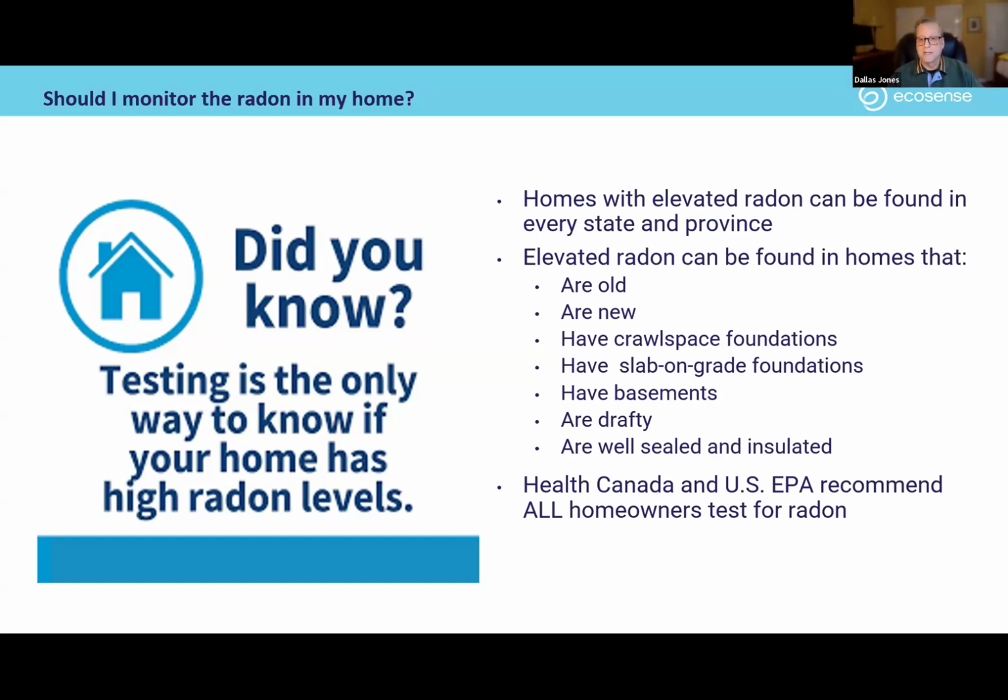And the best way to test, as you'll see as we go through this, is with continuous monitoring, which up until recently was just not affordable for homeowners. But now technology has allowed us to create a very, very sensitive, efficient radon sensor that's affordable.